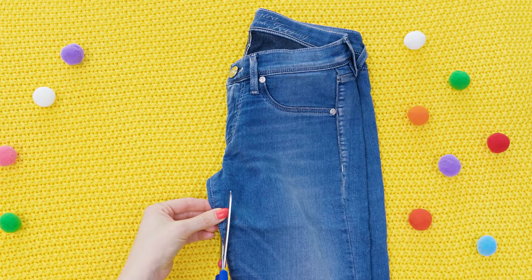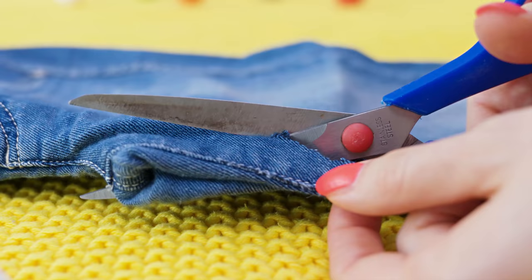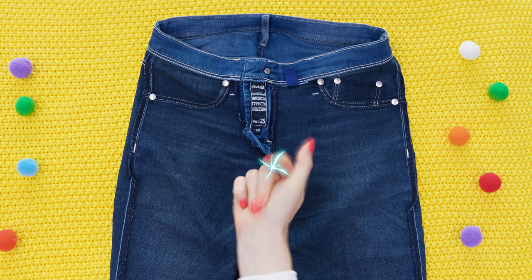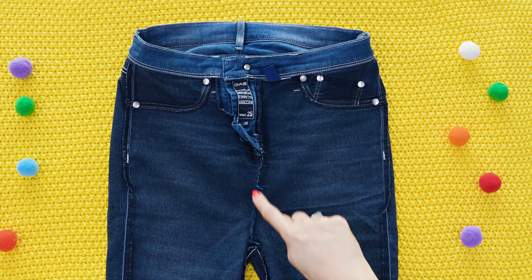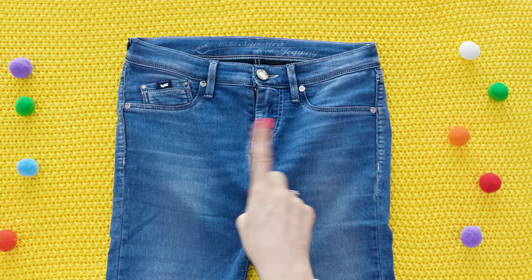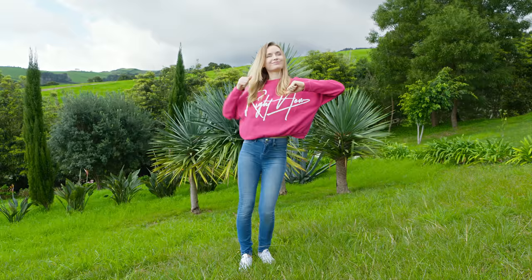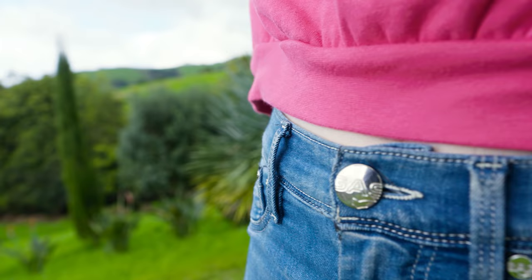Fold your jeans like that and cut away the middle part. Flip the pants inside out and sew the hole up using some thread and a needle. You can even use a sewing machine if you have one, but I don't and that's no problem. Flip your jeans inside out again and there you have them, completely new high-waisted jeans. I used to wear a lot of low-rise denim in the past, so with this hack I can transform them and start wearing them again.